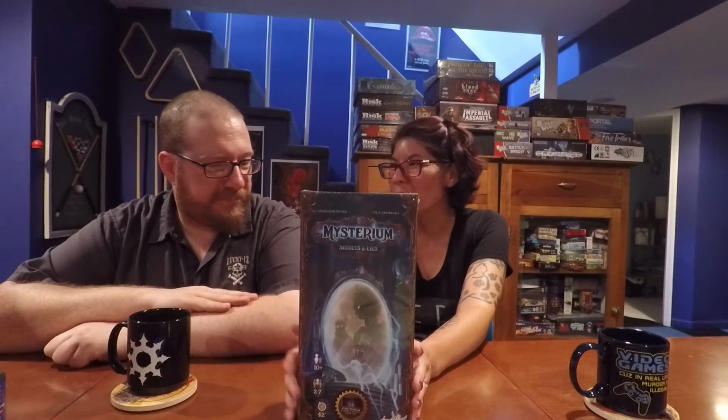My next one is an expansion to Mysterium. This is Mysterium Secrets and Lies. And this is the second expansion. Yes, it's the second expansion. They have added story cards, which I don't know what they look like yet, but it says that you're going to find out the reasons why people were murdered, instead of just like, it was with the iron in the pool. I'm also interested in that. That's going to be a cool one, I think.